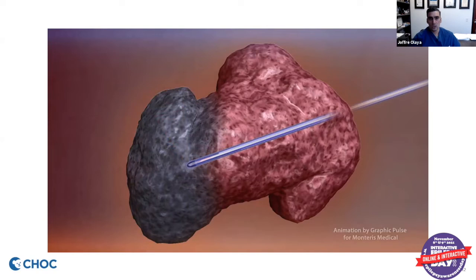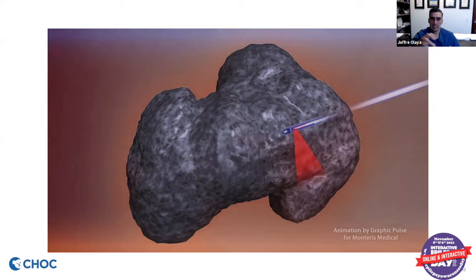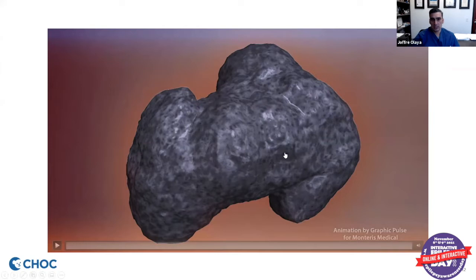In this instance, this is what's called a side fire probe. So it's spreading the heat in a certain direction, and you can rotate the probe to heat the specific area you want to heat. There's also what's called a full fire probe, where it basically heats circumferentially all around, and then you can heat the tissue, pull the probe back, and continue heating the tissue that you want to ablate. And this is just an example of an area that's been ablated.